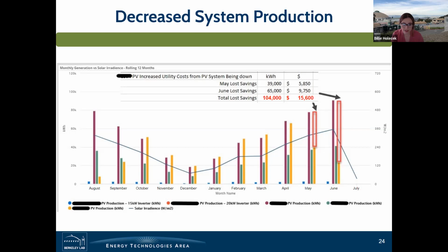indicated by those red bars on the screen, you can see a large drop off in kilowatt hour production, as well as lost savings for the institution, totaling over $15,000. So having a monitoring system in place can help organizations to catch this indication of need for service and get an O&M provider out in the field to troubleshoot the production loss.